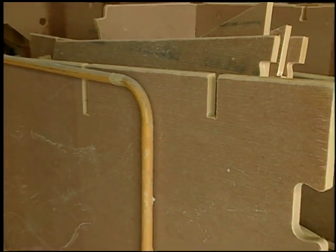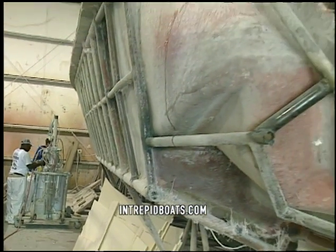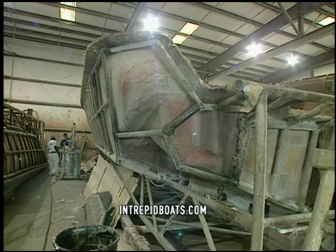And we'll get to that in a minute. We're going to show you how they do that and why they do that, but this frame is going to go in that mold. That's correct. So we're starting to see a boat come together right here. Now, I told you I'd tell you about why the fiberglass is so special that goes in the hull and what's so special about the stringer.